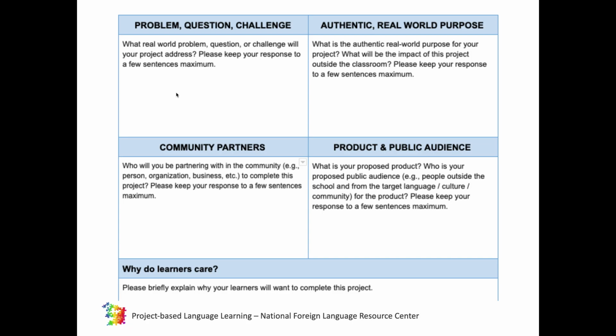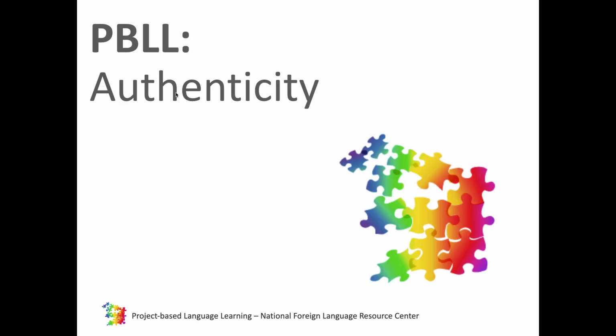One of the boxes talks about authentic real world purpose. Authenticity is a defining characteristic of PBLL, not least because it's especially important in the world language context. Languages live and breathe. They are real tools used to do real things. So when we're helping our learners with a new language, we can go beyond the language forms and functions to help them develop an authentic understanding of the world by having them use the language in a real way, in an authentic way.